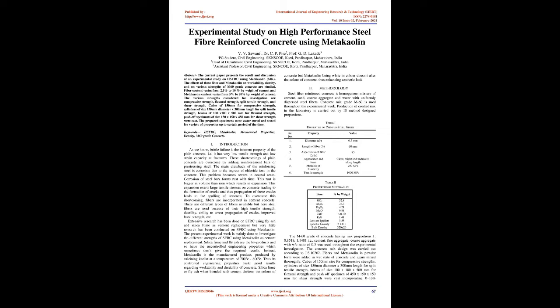The effects of these fiber and Metakaolin on workability, density, and on various strengths of M60 grade concrete are studied. Fiber content varies from 2.5% to 10% by weight of cement, and Metakaolin content varies from 5% to 20% by weight of cement. The various strengths considered for investigation are compressive strength, flexural strength, split tensile strength, and shear strength.